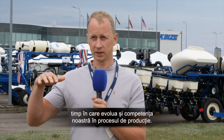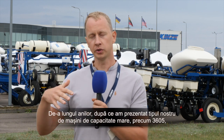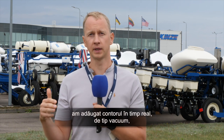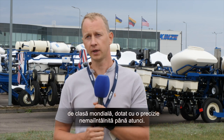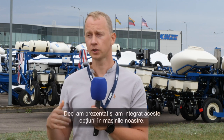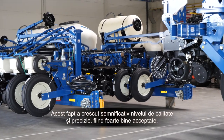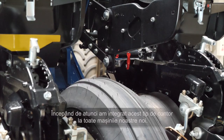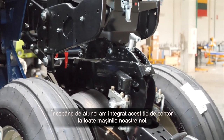So our competence grew in what we do. Over the years, since we introduced the bigger machines like the 3605, we added the True Rate meter, a vacuum meter, which was world-class, with an accuracy that was not seen before. We integrated it into our machines. That jumped our quality and accuracy level significantly, and it was really well accepted. Since then, we've had this new meter integrated into all machines we have.